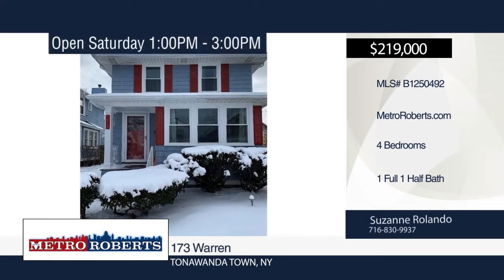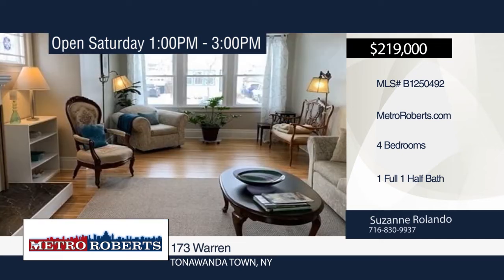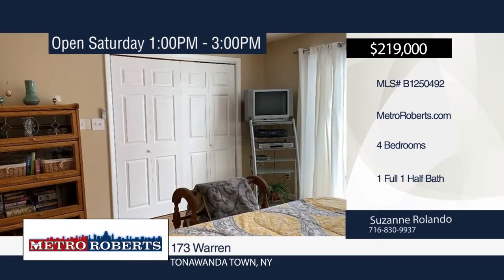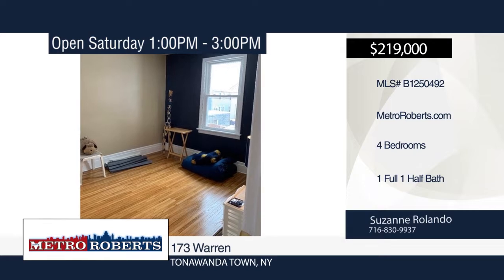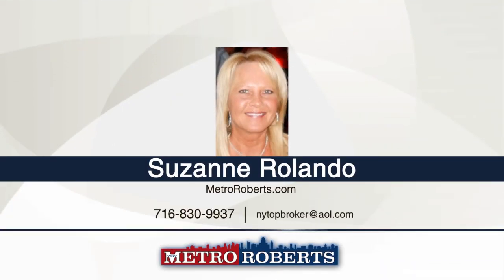You don't want to miss out on this exceptional Kenmore Village home with 4 bedrooms and 1.5 baths. It features central air, full basement, fireplace, and 2-car garage. It also boasts premium appliances including stove, refrigerator, microwave, and washer and dryer. Suzanne Rolando has the keys and would love to show you everything in person. Call now to schedule your private showing.